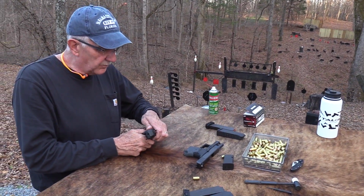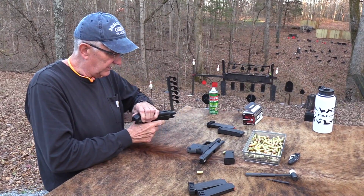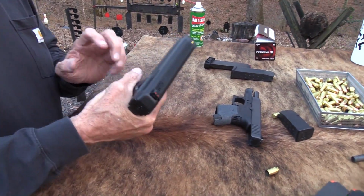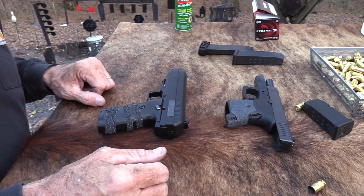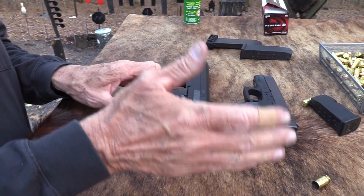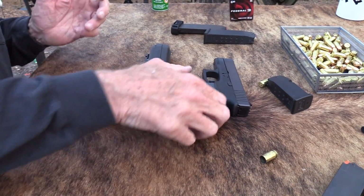So the way you break them down, well, let me start with, do I have a mag in it? Yeah. Well, there's a difference too. When the slide is locked back, you can't, it's already released. You've got to pull it back to release it. Okay, a little different from most other pistols. And they're both empty. So we're going to field strip both. I'll try not to take too long. And let's start with the Glock.